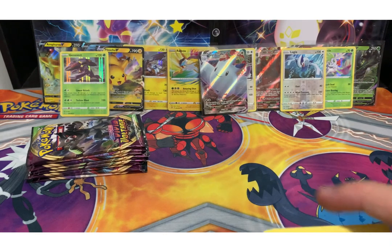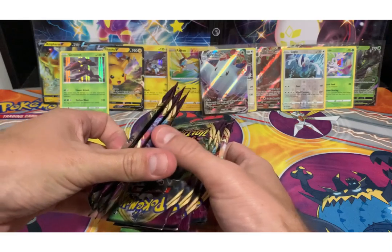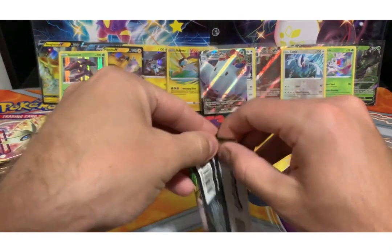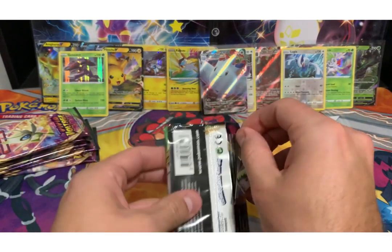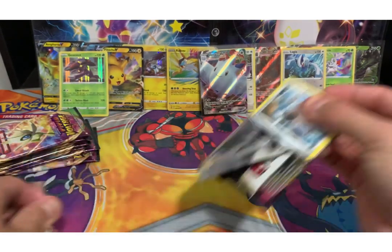Alright, y'all, we got 1, 2, 3, 4, 5, 6, 7, 8 more packs. Come on, Fat Pikachu, where you at? Nope. Yeah, I think y'all saw that already. No Fat Pikachu in this one.